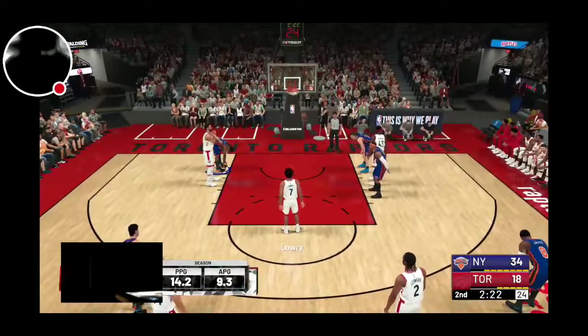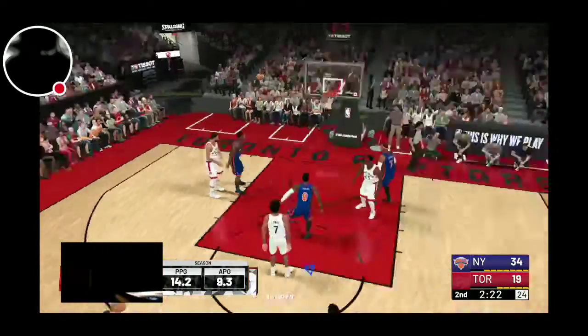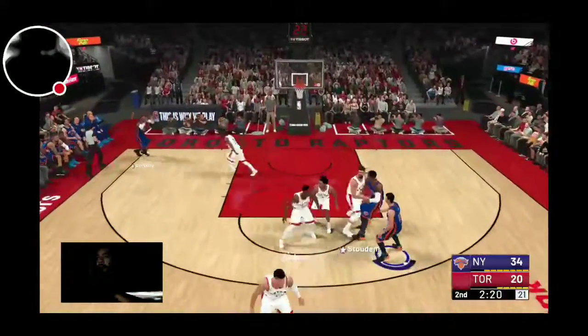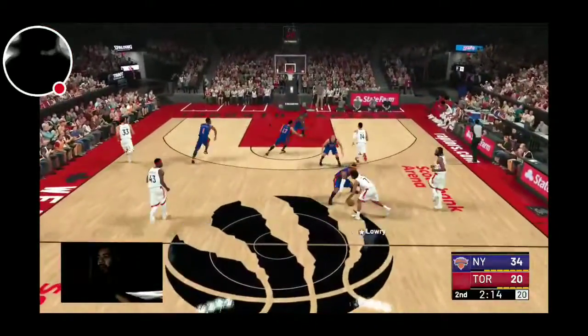When you watch Kyle Lowry play, you see how much bigger he is than his stats. He does so many little things on both ends of the floor. I mean, he's a great screen setter, takes charges, all the things that don't necessarily show up in the stat sheet, but are important when it comes to winning.